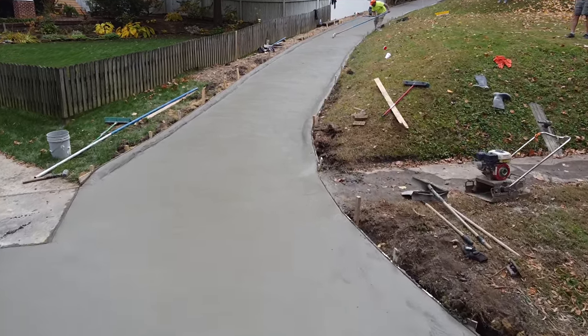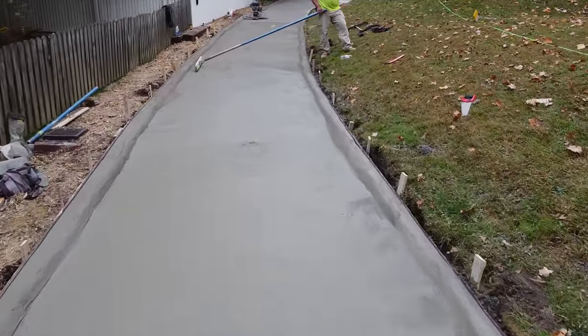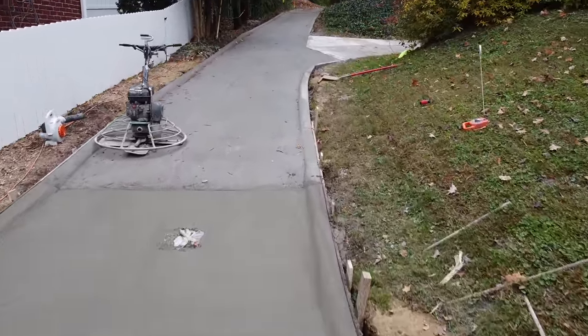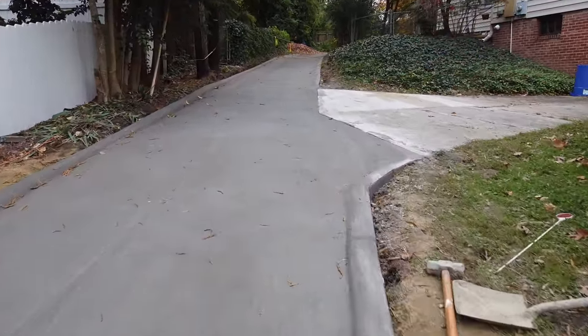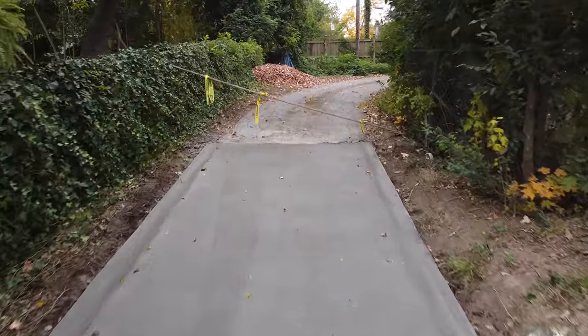It is later the next day, and I was on another job doing some riprap delivering, and the guys finished up with the pour, and so Antonio's just giving this thing a broom finish here at the road. Unfortunately, I wasn't able to film it because I was on another job, but let's take a look at how it turned out.